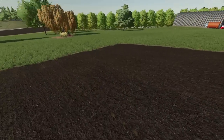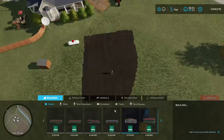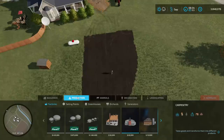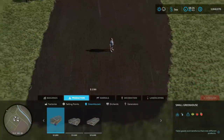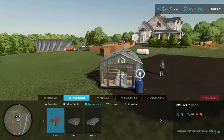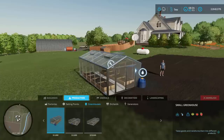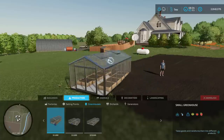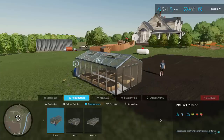I don't know. Like I said, we're going to have to level off some of this area, so let's just take a peek at where we should place this. It's not a very big one. It's a smaller one, but it takes up a handful of space, that's for certain. But we can get tomatoes, strawberries, all that stuff. I think I want the water tank to... let me see on that side.